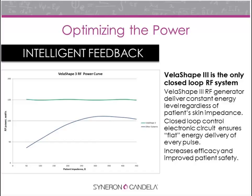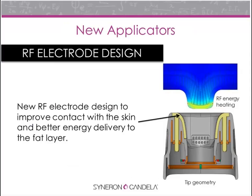So if you look at the green line, as the temperature goes up, the energy delivery is still the same. Whereas in other devices, as the temperature goes up, the energy is going up, and that then risks the temperature rising too quickly and you getting a burn. So again, another way that energy increases efficacy as well as safety.